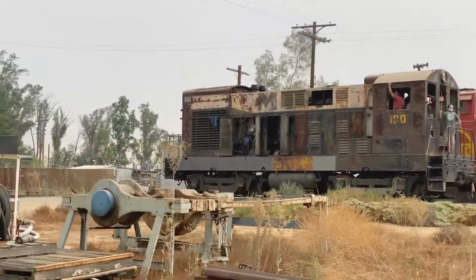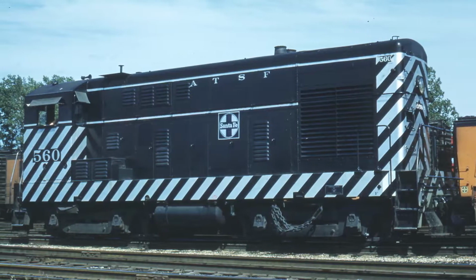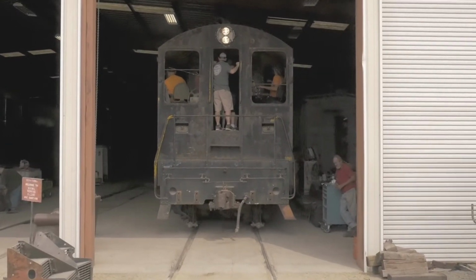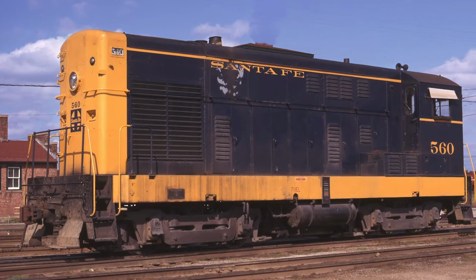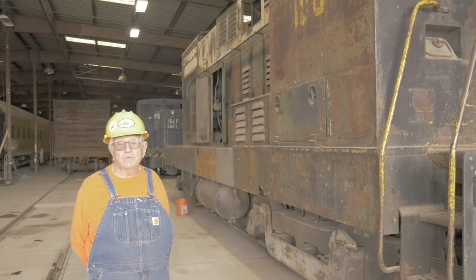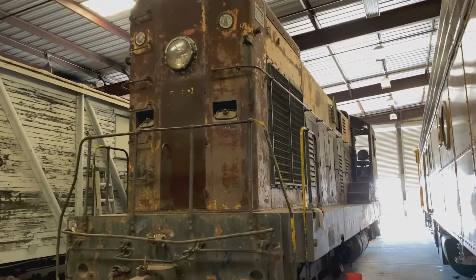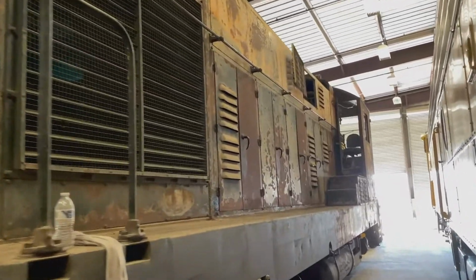There are 2 paint schemes. One was a zebra stripe paint scheme, and that was the as-delivered paint scheme. And then in the early 70s, Santa Fe repainted it with yellow on the end and blue in the middle. And that's what the paint scheme was when it was finally retired. We're going to restore it back to a cosmetic restoration. The engine will be working. It's literally pull the paint off, prime it.